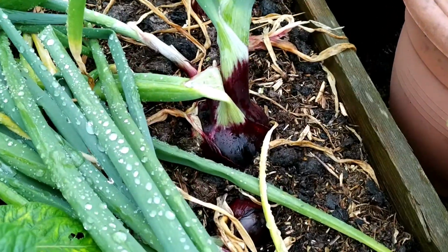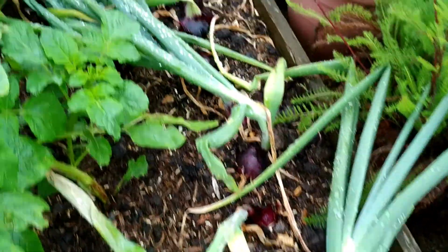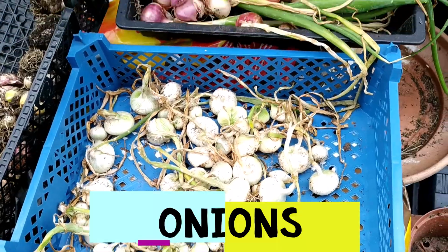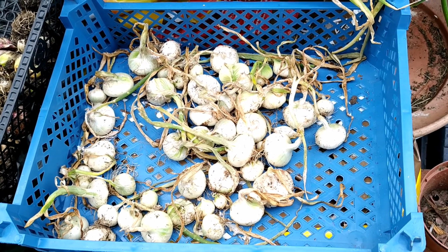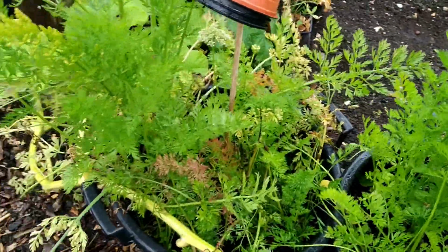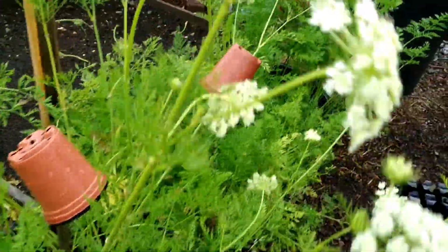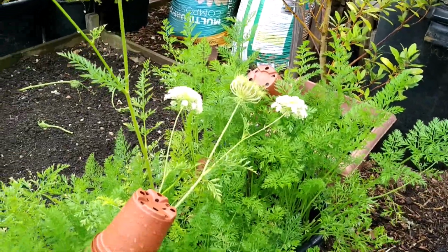That one, big, massive. So I thought they're not going to make it, but they're looking really nice. Onions I harvested, plenty more to harvest. Carrots I started harvesting last few weeks. There are plenty to harvest, and some of them are going to seed. I want to harvest the seeds as well.